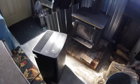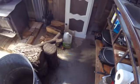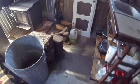I got my dehumidifier going to get the rest of this moisture out. It's getting kind of moist or humid in here, and I had these carpets saturated. You're going to see where that puddle was. So it's coming all out here.